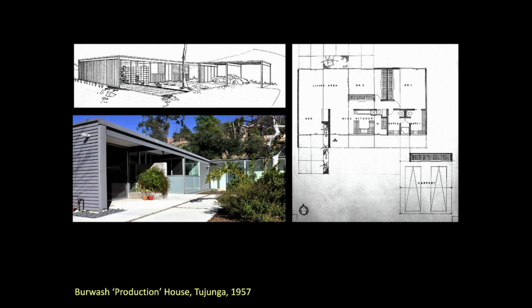The wall on the left-hand side, where it says den, is a solid wall. You can see that in the photograph. There are no windows at all, and that's because it's the west wall. And what you don't want in this climate is a low evening sun blasting in through a window on the west, because you just cook.